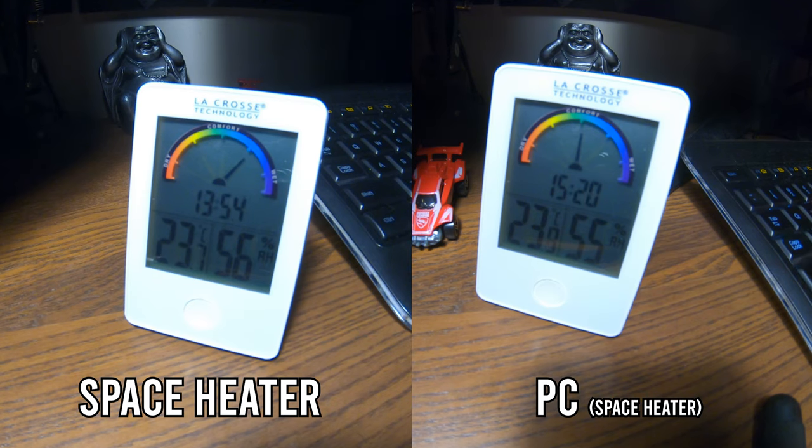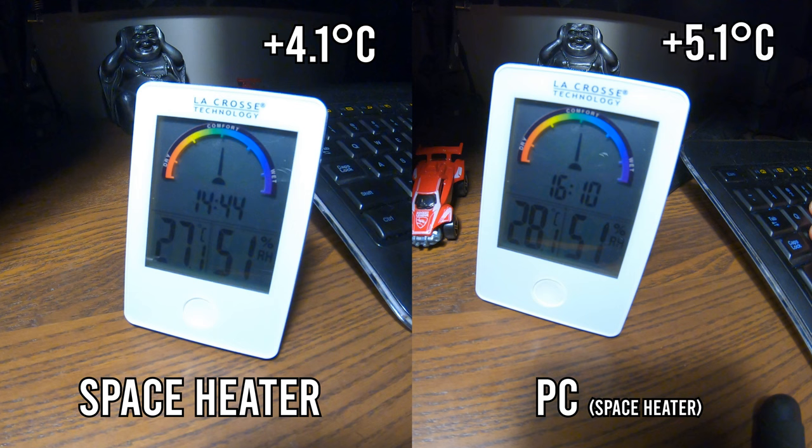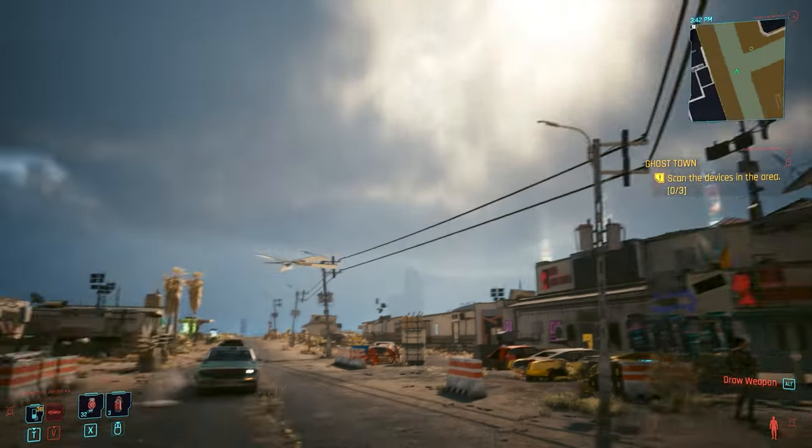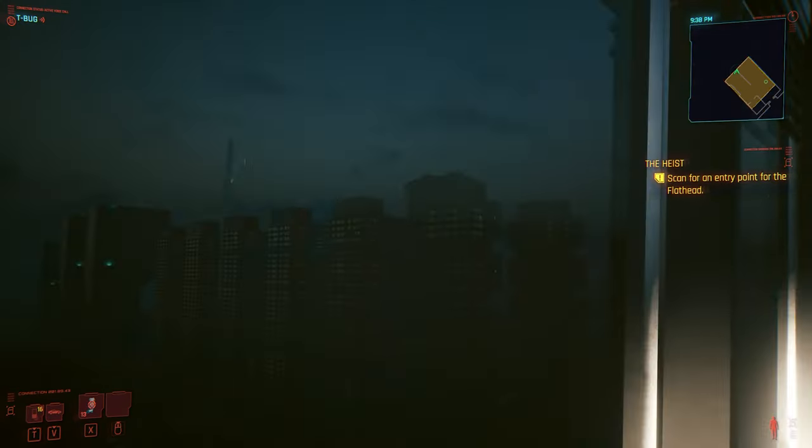And right away we see the temperatures begin to rise in both tests, although the temperature slowly pulls away in the Cyberpunk test, with the final temperature reaching 4.1 degrees above the starting temp in the space heater test and 5.1 in the Cyberpunk test, exactly 1 degree apart. So there you have it. I know it wasn't precise with me being in the room, but perhaps the wonderful world that Cyberpunk 2077 offers just got my blood pumping and had me producing more than the equivalent of 100 watts. But either way, I hope that this is sufficient proof that a PC is actually a space heater.